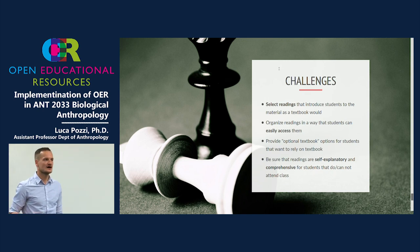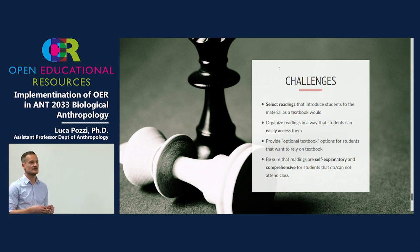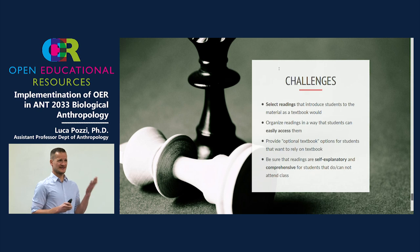One of the things that I've done to help some of the students is to provide an optional textbook the student can get access to if they really want to work with a textbook as a resource. So I'm not forcing them to buy a textbook, but if they really crave the structure of a textbook, they have an option. And the other very important thing is that some of the readings are comprehensively self-explanatory, because a lot of students might not attend class, depending on the policy that you have in your class. And you want to be sure that they can get access to that information even if they're not attending class.